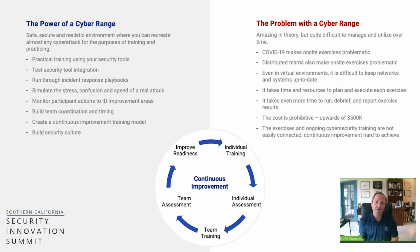Is the data being sent from your endpoint into your SIEM, or from your backend log into your SIEM? Are you getting the right data? Because as the attack unfolds, does the data actually get to your SIEM? And you can see that. Running through your playbooks, your response cycles.